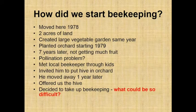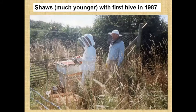A year later, he came to us and said, well, I am moving away and I can't take all my hives. Would you like to have this hive? So, okay, we said, well, what could be so difficult about that? So that's how we came to take up beekeeping. And this is a picture of us in 1987 with our first hive and some rather makeshift protective equipment, which we found to our cost.